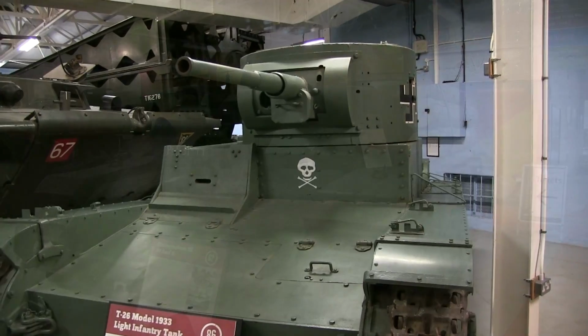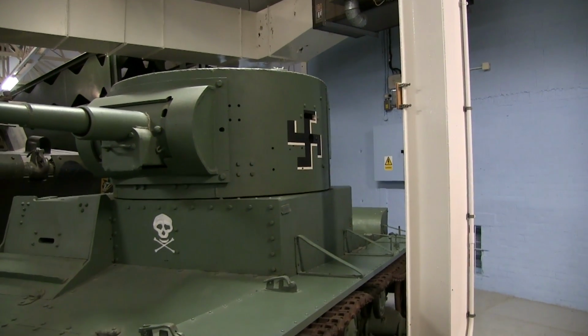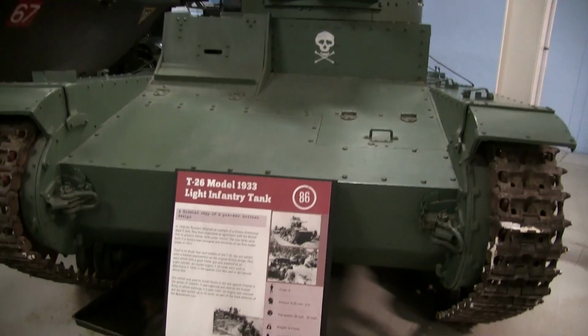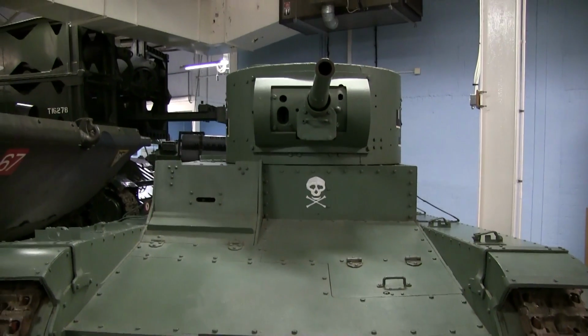Of course, the Finns couldn't afford to be choosy in the Continuation War against Russia. They would quite happily use anything they could get their hands on against them, including captured Russian tanks, like this T-26 model 1933, armed with one 45mm gun and one 7.62mm DT machine gun.